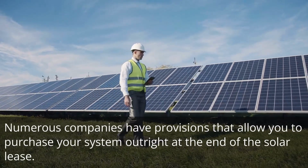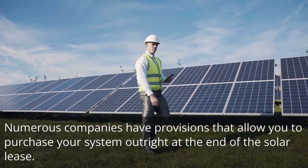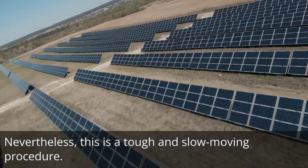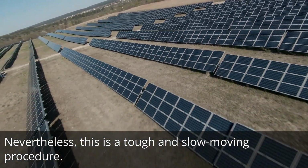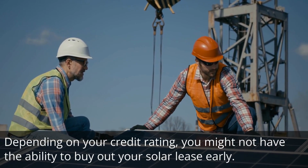Numerous companies have provisions that allow you to purchase your system outright at the end of the solar lease. Nevertheless, this is a tough and slow-moving process. Depending on your credit rating, you might not have the ability to buy out your solar lease early.